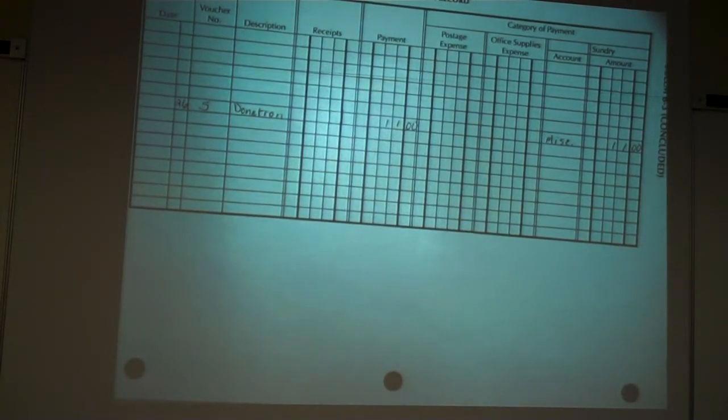Would we need to know that the donation went to a church? Maybe. If you were designing this form, or if you were the custodian of the petty cash, how much detail do you need? If anybody's going to come and check on the petty cash, let's say an external auditor, or an internal auditor that wants to audit the petty cash, because petty cash is listed on the balance sheet.